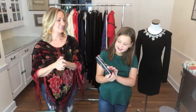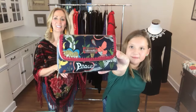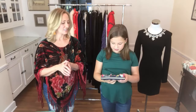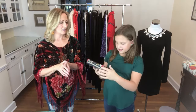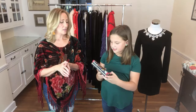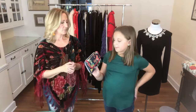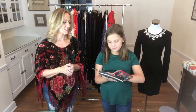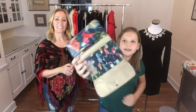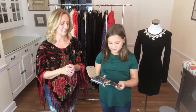So this is a Sakroots wallet, and it is a dark blue background with flowers and birds on them. It also has this little pink ribbon on the side of it, outlining it. This is called a braided trim. And it has lots of pockets on the inside where you can put your ID and also other cards.